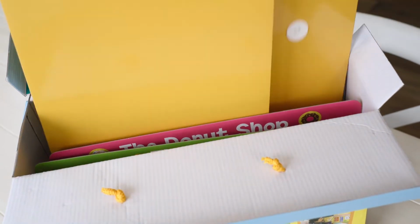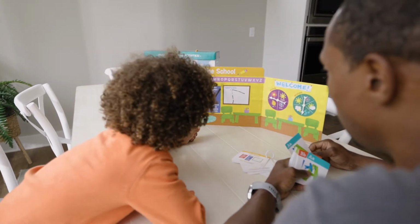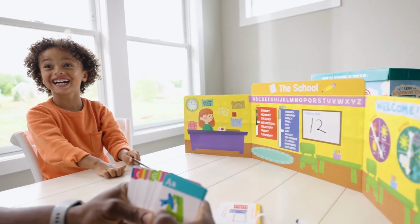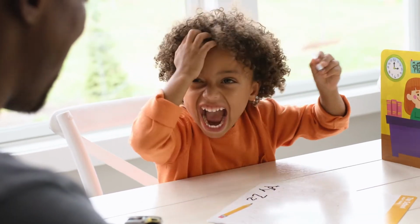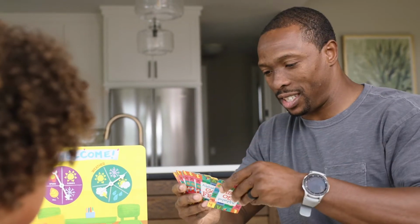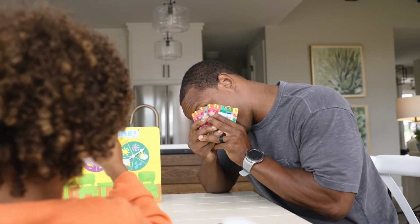Finally, your child will practice going to school, and you'll help to make something that could be unfamiliar become more familiar. Your child will gain confidence as they learn and write their letters. And you'll both have fun playing games that teach important lessons along the way.